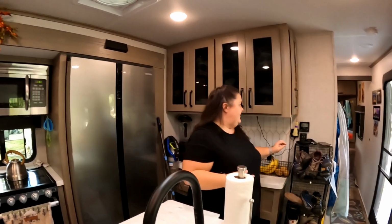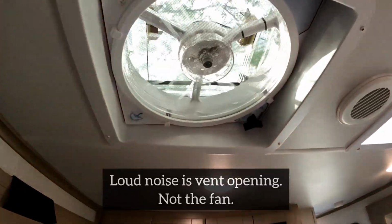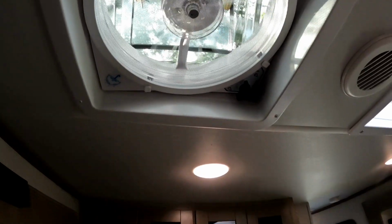And the vent, I'm gonna say I love this. Here's another thing I didn't know I needed, but I love it now that I have it. And that's the remote controlled open of the vent. So by remote control, we can open the vent, adjust the speeds, and close it. It's kind of amazing.